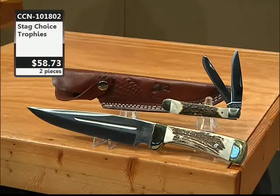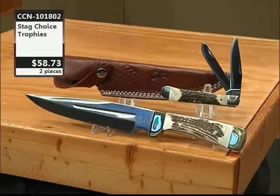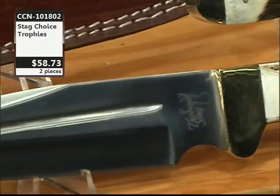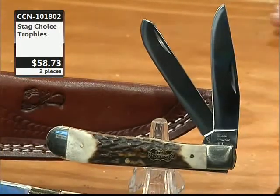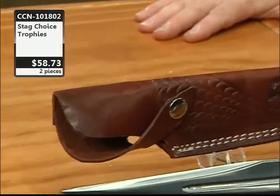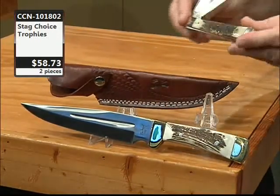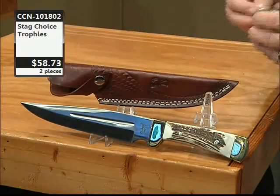Okay, Stag Choice Trophies. Okay, we've got a trophy Stag Skinner, I believe, here. It's actually, I'm gonna say a buoy Skinner. Now, Sheila, this one has a big blood groove in the blade. It's a 12.5 inch. The Trapper is Steel Warrior. Nice. Stag, this is all genuine Stag. Both pieces genuine Stag, and I don't mind saying this, either one of these by itself is worth the $58.73 because you got genuine Stag antler here on the Steel Warrior Trapper. Yes. Check that out, the back side of it. Look at that, beautiful deer antler, matching Stag.